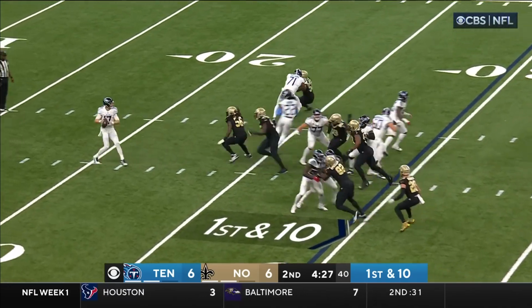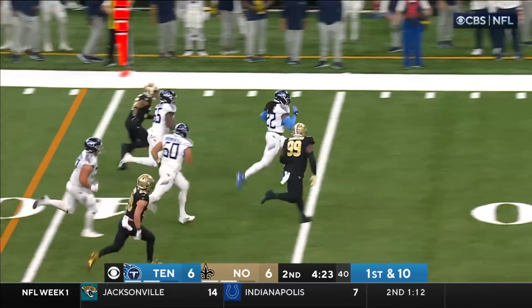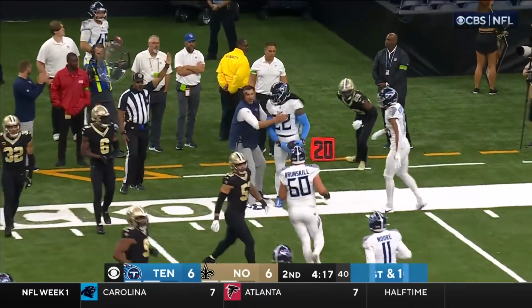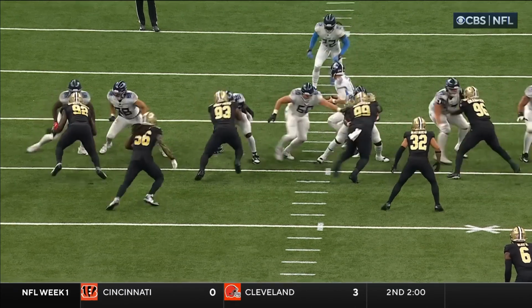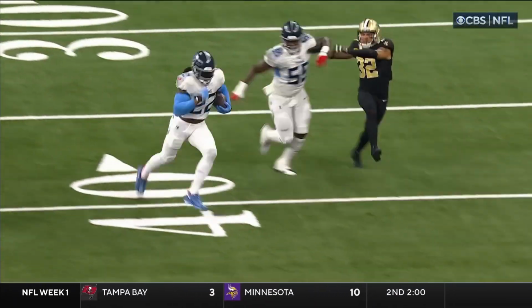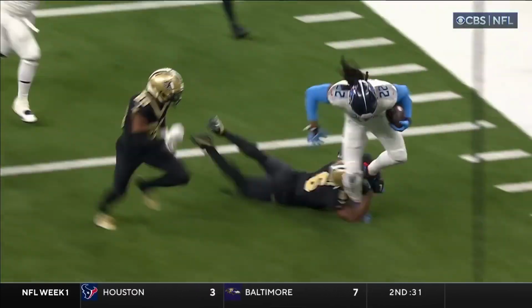Taking over from the 29, Tannehill, screen, Henry, run, Henry gallops, Henry explodes, keeps it all the way to the 25. Watch these two guys get out in front. They both get nice blocks for Henry in space. You'll see Brewers out there, Brunskill's out there, number 60. Look at that lane for the big boy to go. And Jay, you're scared if you get down there.